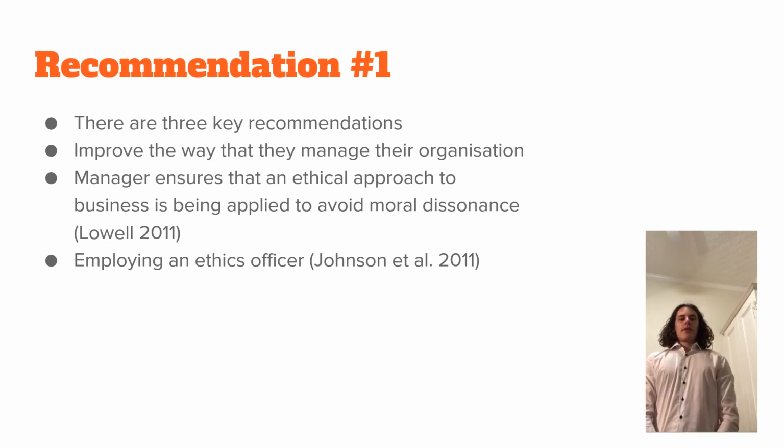There are 3 key recommendations that we are making to the manager of this particular McDonald's in order to improve the way they manage their organisation. The first recommendation is that the manager ensures that an ethical approach to business is being applied at all times to benefit both staff and customers, and for the manager to avoid moral dissonance.